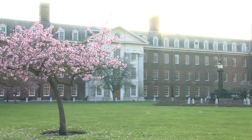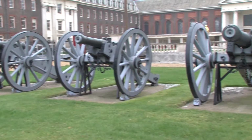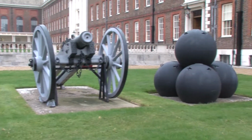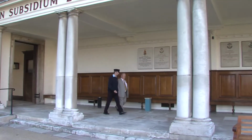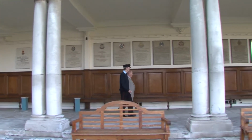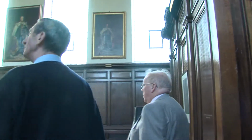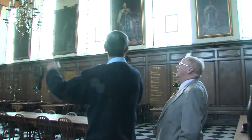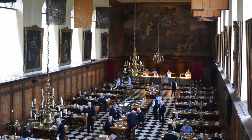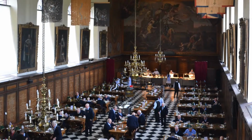The Royal Hospital is considered to be one of Sir Christopher Wren's finest works. Its tranquil 66 acres make it an ideal home from which to explore London. Having left your kit in your room, your guide will take you on a tour of the hospital. The Great Hall is where the Chelsea pensioners have their breakfast and lunch. The wooden panelling around the room depicts the campaigns and battles which Chelsea pensioners have fought in since 1692.